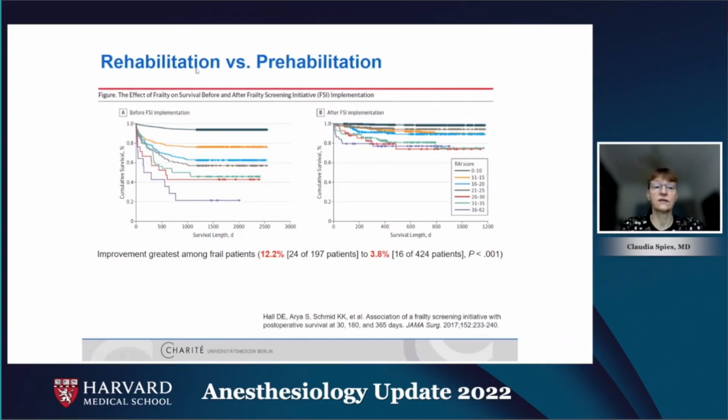This is also seen in the effect of frailty screening initiatives with surgeons. What you can see here is that in the patients most dependent on nursing care, as you can see here, the survival is low. But if you have that frailty screening initiative, you see that the survival is much better, also in those patients who have a higher nursing care level. And the improvement is greatest among the frail patients from before to after frailty screening implementation. That means there is a rehabilitation potential that's not only solved by rehabilitation. I think this is very, very important to address.